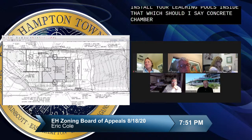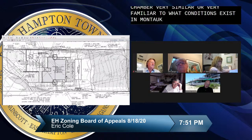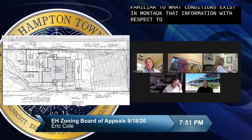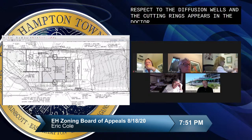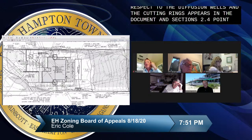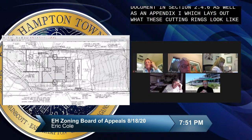As I said, this is a practice that is very familiar to what conditions exist in Montauk. That information with respect to the diffusion wells and the cutting rings appears in the document in section 2.4.6, as well as in Appendix I, which lays out what these cutting rings look like.